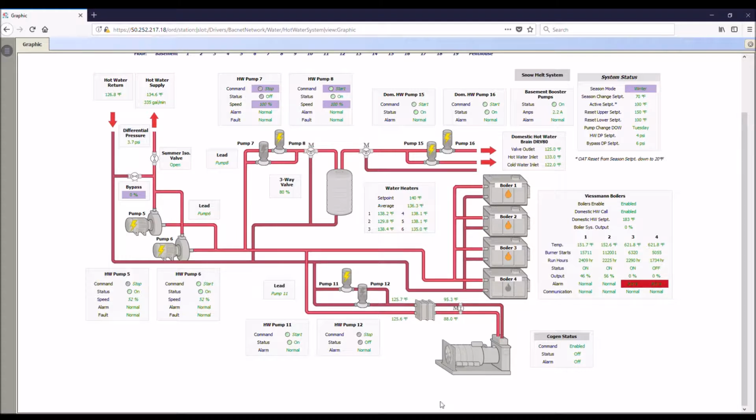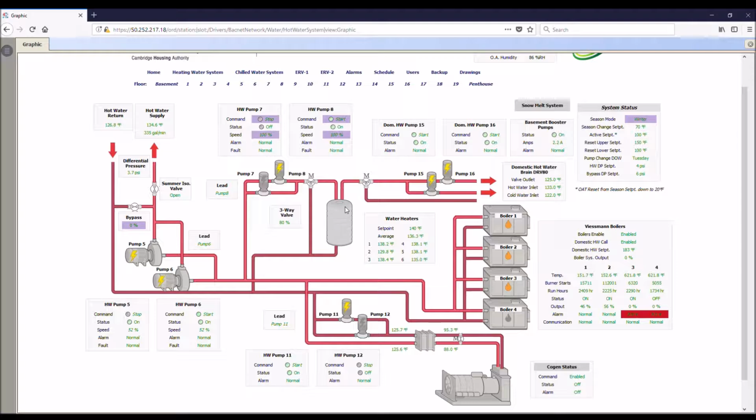There is a cogen with a heat exchanger to provide heat. Actually, the cogen is the first stage of heat, and the boilers are designed to make up the difference if the cogen isn't satisfying the loop. These are providing heat to the domestic hot water. So there are 6 tanks of those, which we're just showing as 1 tank. But there are 6 individual domestic tanks.